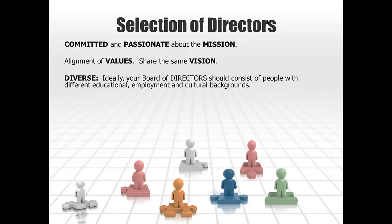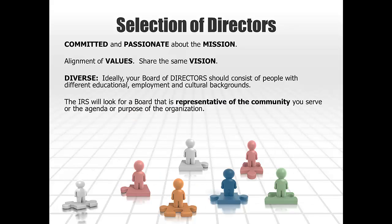Diverse. Ideally, your board of directors should consist of people with different educational, employment, and cultural backgrounds. So diversity is a great thing when you have your board of directors. At the same time, the IRS is going to look for a board that's representative of the community you serve or the agenda or purpose of your organization. And so this may sound a little contradictory. On one hand, we're saying, well, have a diverse board. On the other hand, we're saying the IRS is looking for a board that's representative of the community you serve or that agenda or purpose.